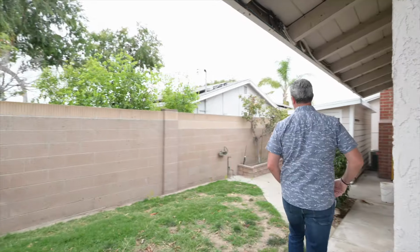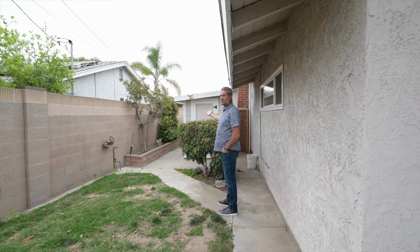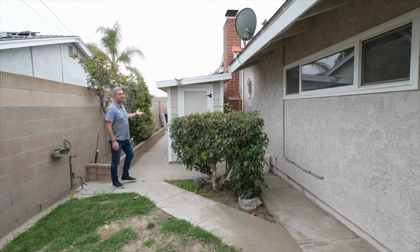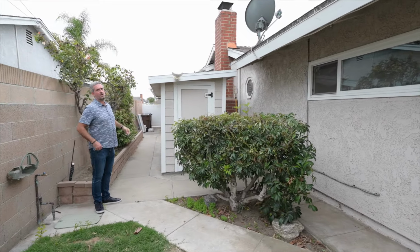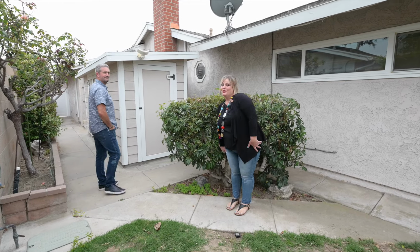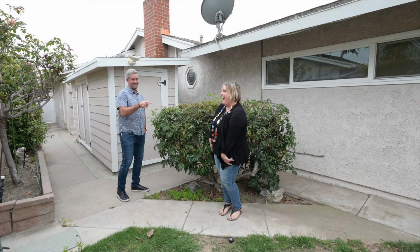And back over on the side, we have ample shed space for all of your tools, or this could probably act as a mother-in-law unit as well. Or all your Christmas decor. Yes.